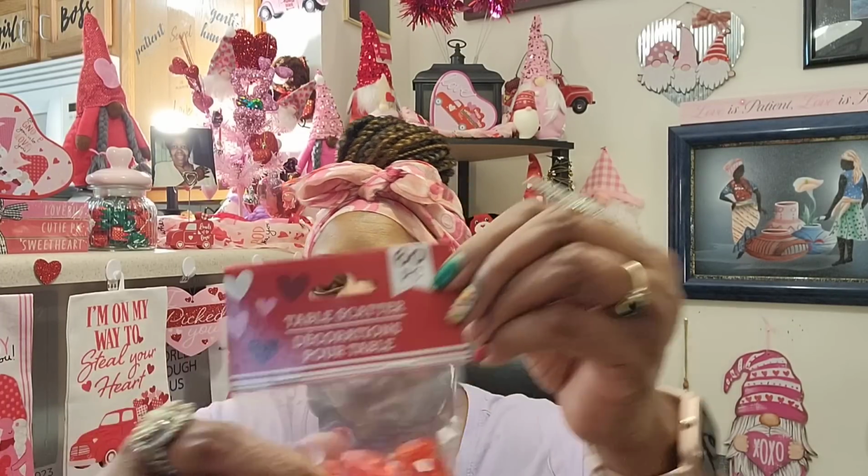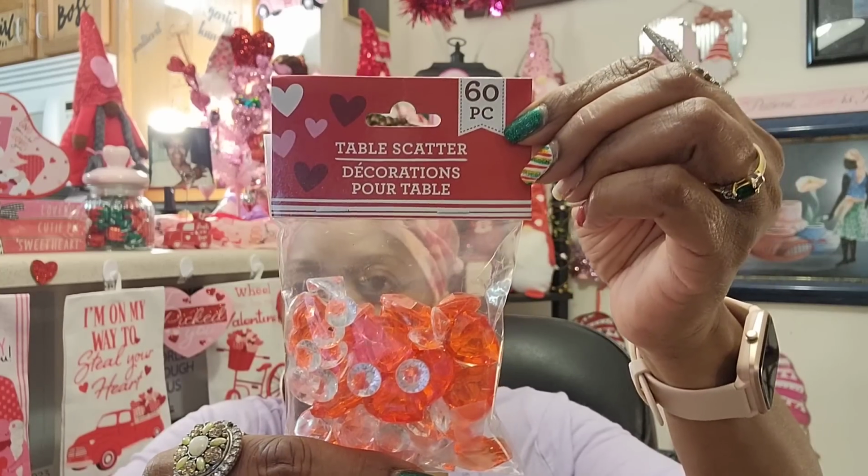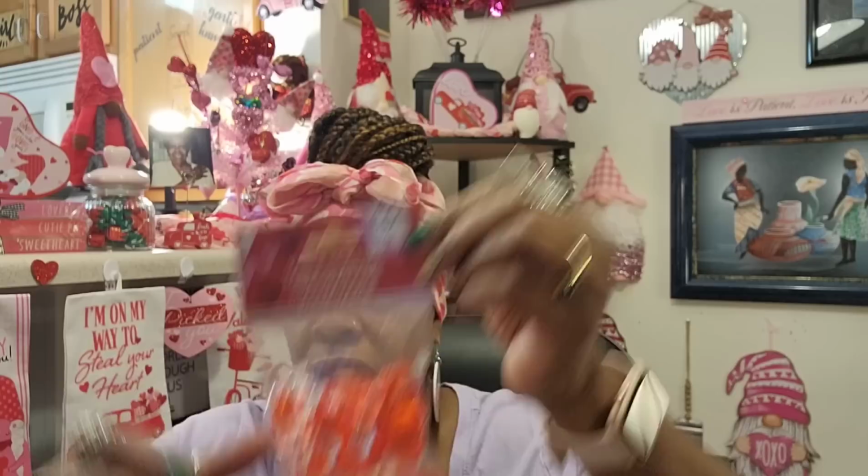So I was thinking the same table scatter that I hauled before, the 60 piece table scatter, maybe that might fit in there and look cute, because I don't want anything that, you know, I have to throw away.